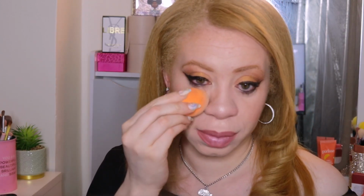All right, so that's the whole look. Just put a little powder there on the shiny parts. What do you guys think? I actually contoured this time, so it looks a little bit different than the look I did in the last video. Slightly similar as far as the eyes and the lip color, but the techniques were a little bit different, and I've used a few different products. And it's looking good, I think.